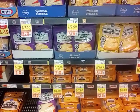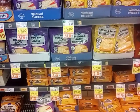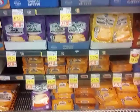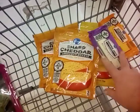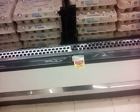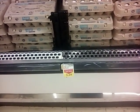Okay, so we are going to stock up on some of this cheese. It's $1.49. So we're going to get a couple blocks, and we're going to get a couple shreds. So let's grab some. So there are my 5 cheeses. I got 2 blocks, 3 shreds. Let's keep going. All right, so our dozen of eggs are $3.29 here at Jaycee, the Kroger affiliate.